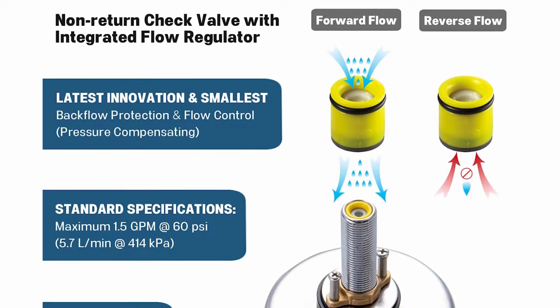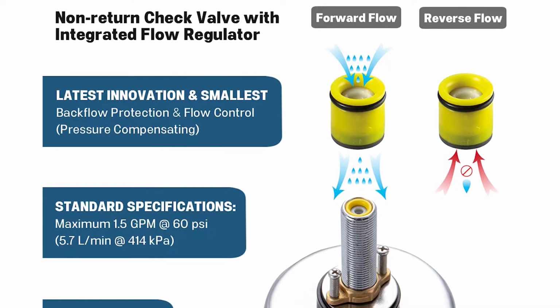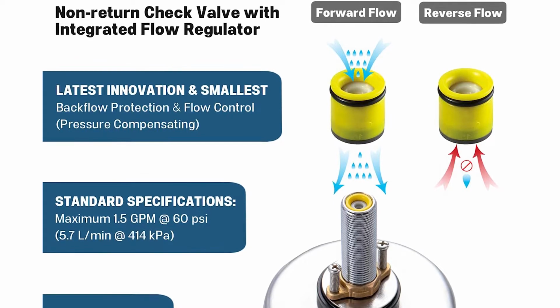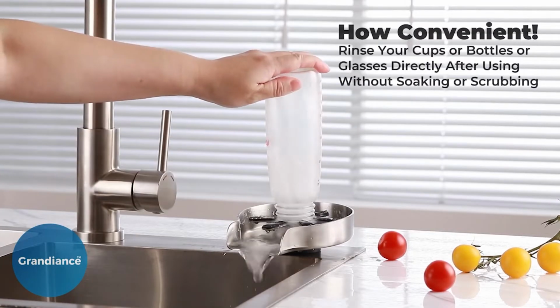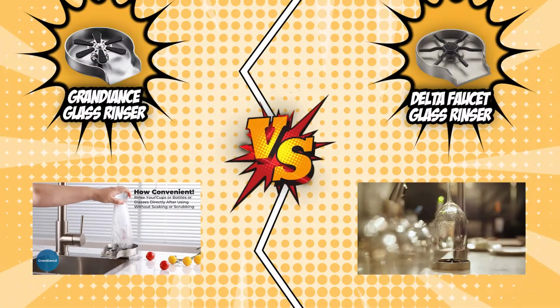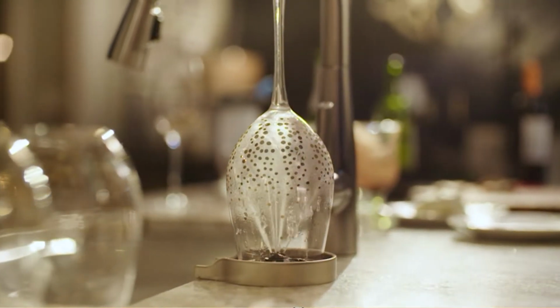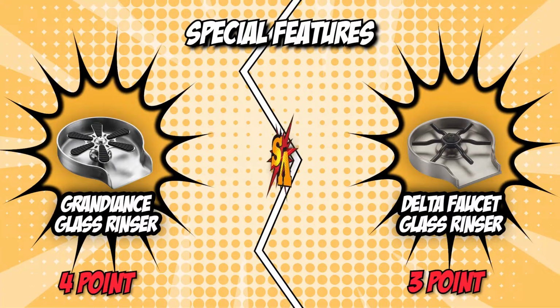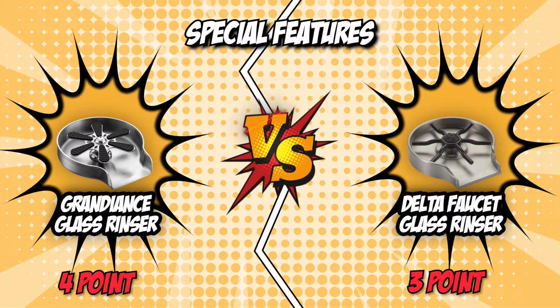To top it all off, the unit features a professional check valve that provides backflow protection and flow control. This ensures that there is enough water pressure while operating at maximum water efficiency. On the other hand, Delta's Spot Shield technology keeps your glass rinser cleaner for longer by resisting water spots and fingerprints. Both these units have their respective advantages.